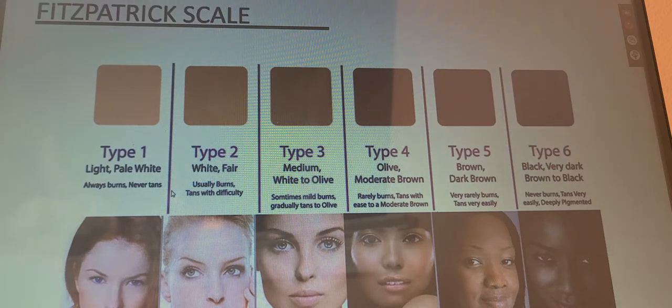So starting at type 1, we have always burns, never tans, light to white. Type 2 is very fair still and usually burns, but tans with some difficulty. Type 3 Fitzpatrick is medium, white to olive, sometimes mildly burns, but gradually tans.